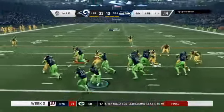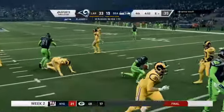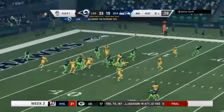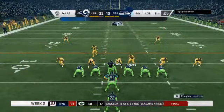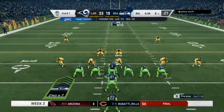Snap. They'll start out on the ground with Jones, and he will take this up to about the 8-yard line. Gives him 3 on first down. It'll set up a 2nd and 7.